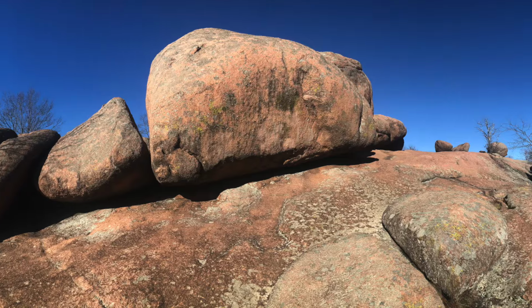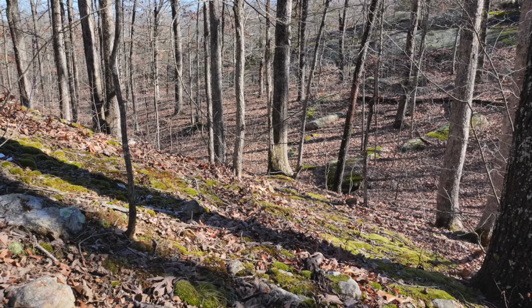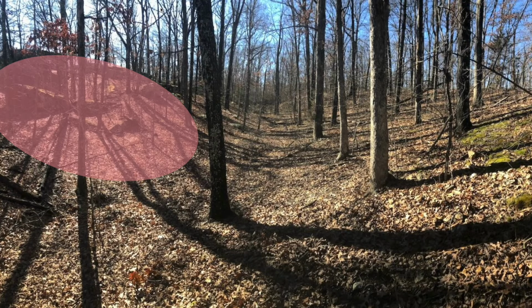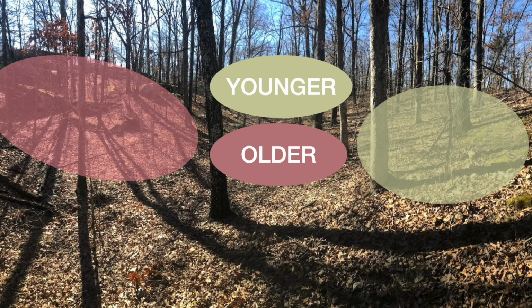Elephant Rock State Park is famous for its granite boulders, but the woods along the park's margin hold a different geologic curiosity. On one side of this small valley, we can see exposed Precambrian granite, but over here we can find evidence of much younger Paleozoic sedimentary rock. If superposition tells us that the younger stuff should be on top, we need a better explanation for why they're next to each other instead.